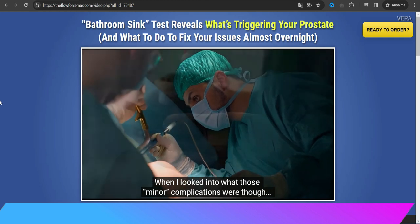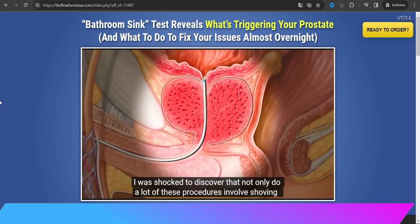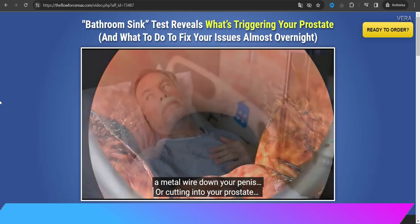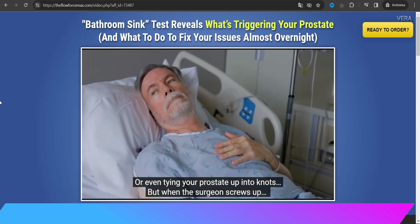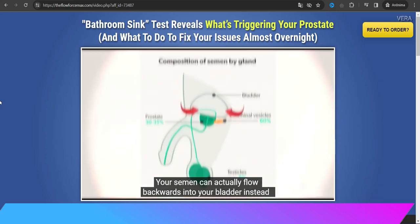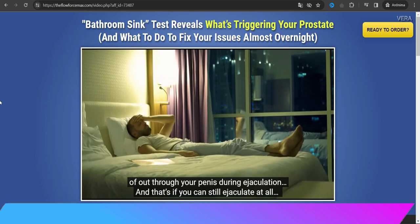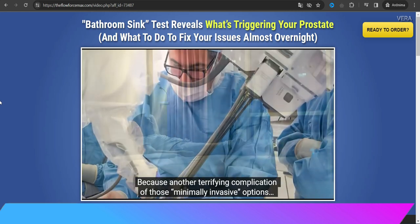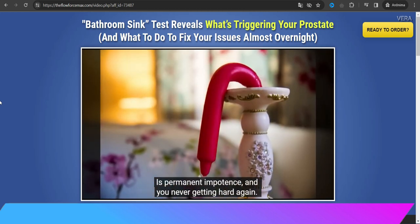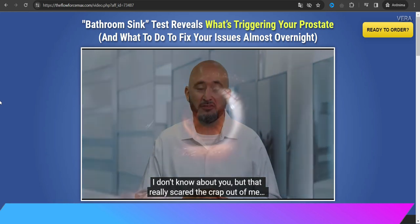When I looked into what those minor complications were though, I was shocked to discover that not only do a lot of these procedures involve shoving a metal wire down your penis, or cutting into your prostate, or even tying your prostate up into knots, but when the surgeon screws up, your semen can actually flow backwards into your bladder instead of out through your penis during ejaculation. And that's if you can still ejaculate at all. Because another terrifying complication of those minimally invasive options is permanent impotence, and you never get hard again. I don't know about you, but that really scared the crap out of me.